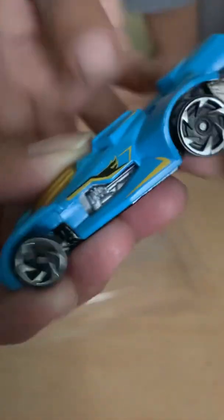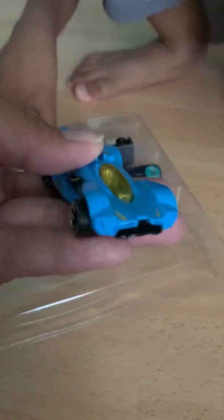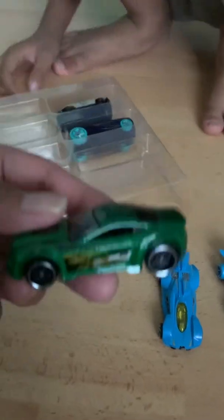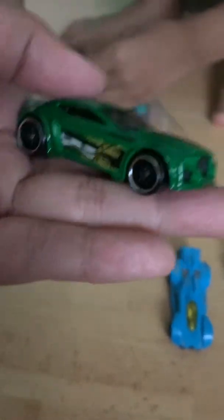Oh, it even has a tail. Oh, this. And this is an exhaust. Another cyan. Oh, it has a big exhaust in the back. And a Camaro. It's a regular Camaro. A GT.